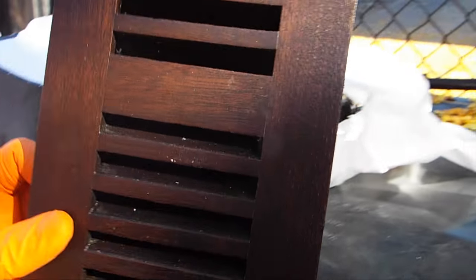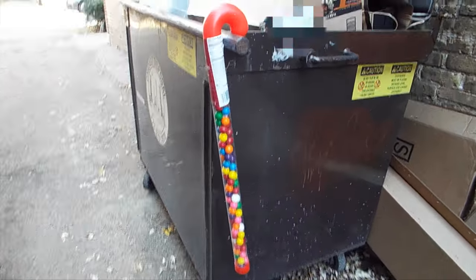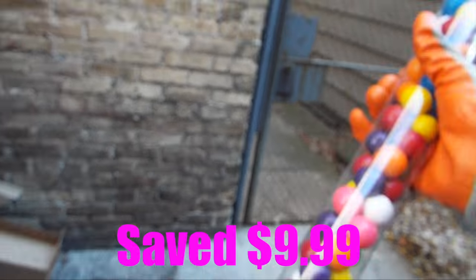Oh, wow, look at this. We got a... I'm going to keep this. Keep this in my house. Look at that, guys. A whole thing of gumballs. Never been opened. My kids are going to love this.